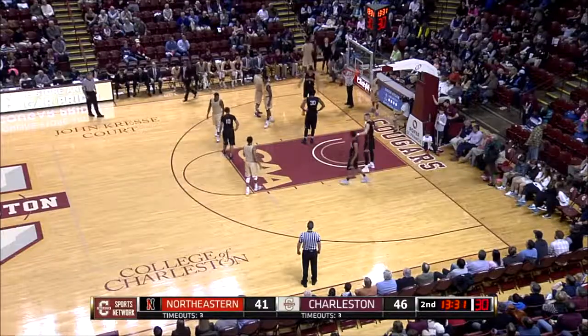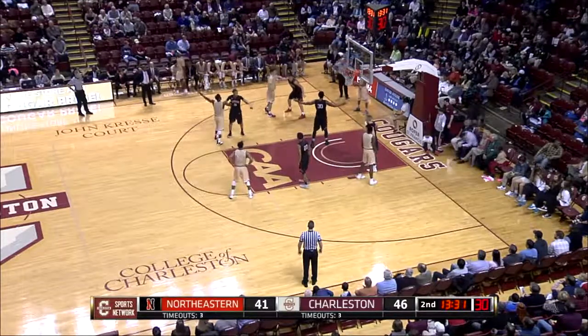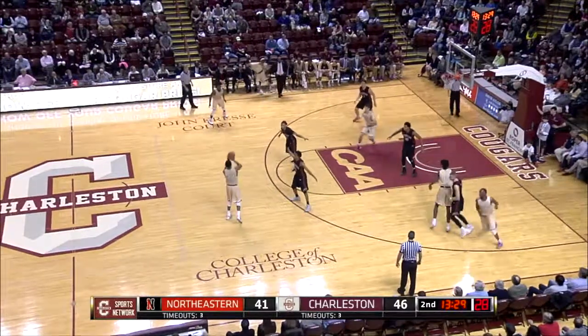And Charleston has to find a way to regroup. If we've learned anything, even in the Super Bowl, the game's not over in the first half. You've got to play both sides. We've seen it where Charleston's trailed in the first half and came back with a big performance in the second.